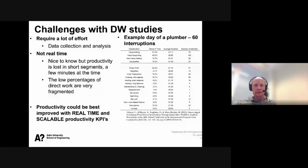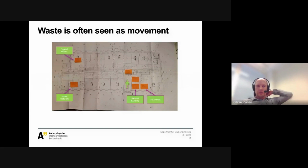So we started figuring out what could be sensed easily, and movement is something that happens a lot on a construction site, and much of the waste is movement. So you have these various areas for material storage, material handling, and work areas. And a big share of the worker's time is just moving from one area to the next and not actually spending time in the installation area. And this is something that can be sensed with technology.